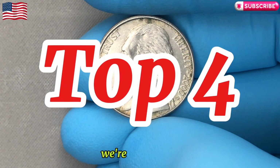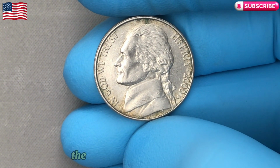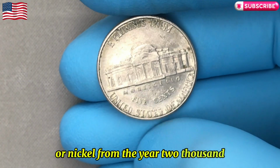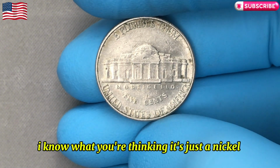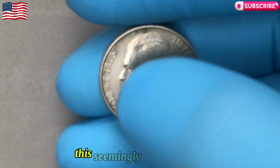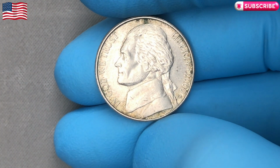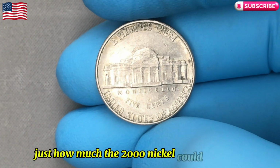Top 4, we're diving into a coin that might be sitting right in your pocket or collection, the United States 5-cent coin, or nickel, from the year 2000. Now, I know what you're thinking, it's just a nickel, right? Well, think again. This seemingly ordinary coin could be worth a whole lot more than you ever imagined. Stick around to find out just how much the 2000 nickel could be worth.